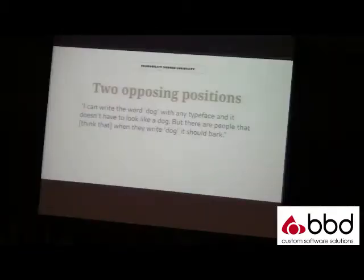And they're kind of two opposing positions here. There's Massimo Vignelli, famous New York designer responsible for pretty much every single sign in the city of New York. I can write the word dog with any typeface, and it doesn't have to look like a dog. But there are people that think that when they write dog, it should bark. Okay. And that speaks to two different approaches to typography.